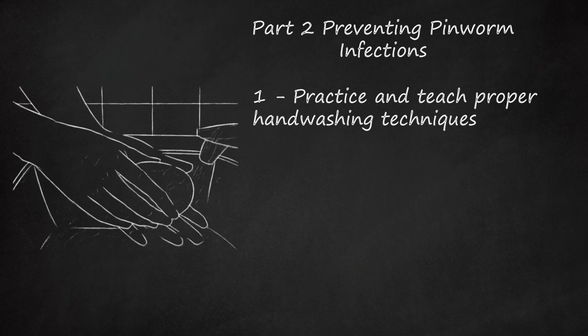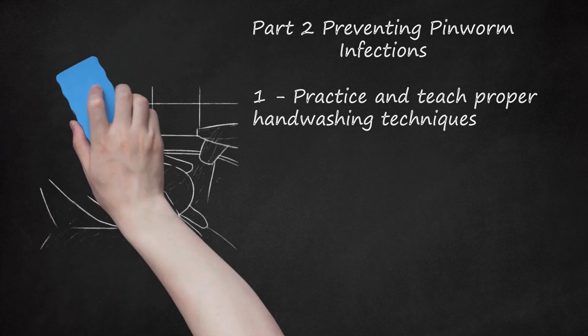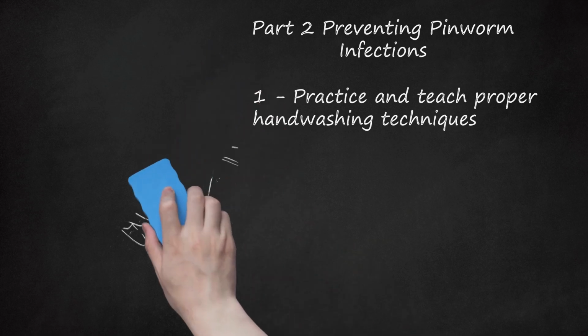Wash your hands before, during, and after any and all activities with institutionalized friends, relatives, co-workers, etc. Keep your hands away from your mouth whenever you are in a school or institutional environment. Be sure to wash your hands after attending to children who are being treated for pinworms.